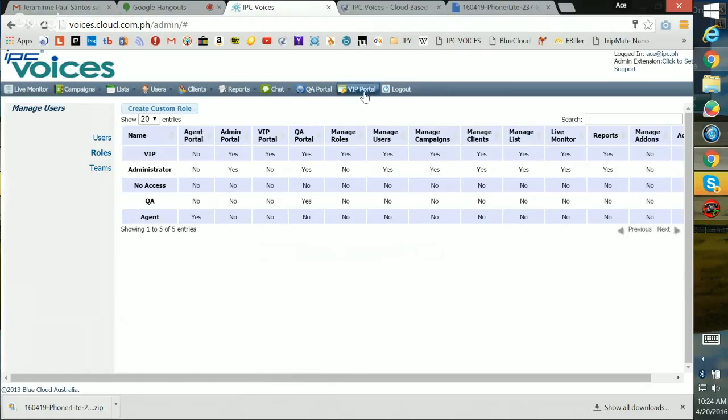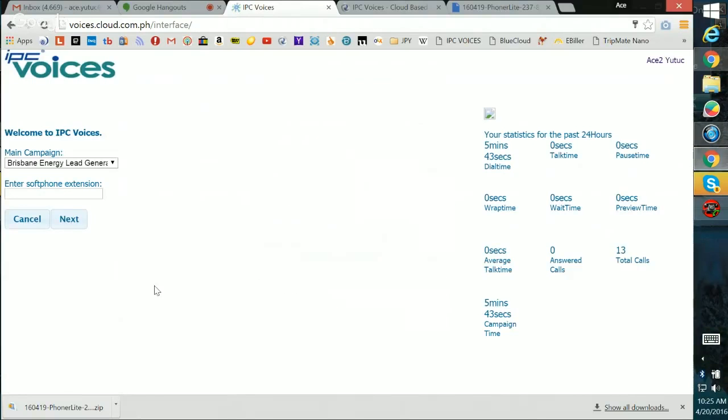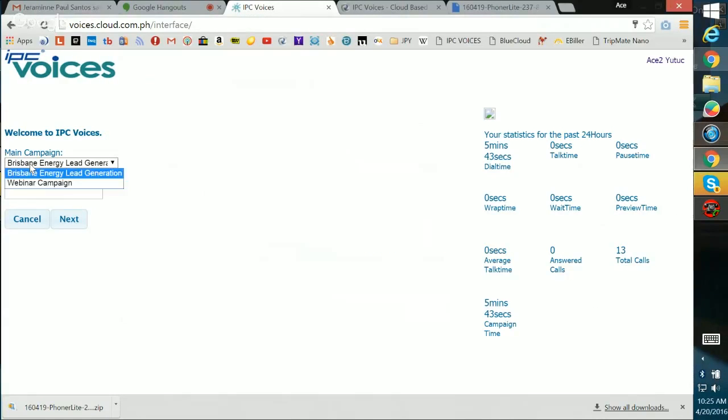So let's log out as administrator and log in as an actual agent. Let me log in now as an agent. As an agent, this is the first thing that I will be seeing. Remember, we pre-configured the dialer already, which means we are ready to make a call. All we need to do is click which campaign we want to run, and then enter the soft phone extension. As I mentioned a while ago, the soft phone extension that was given to us for this purpose is 80029. So all we need to do is click next.